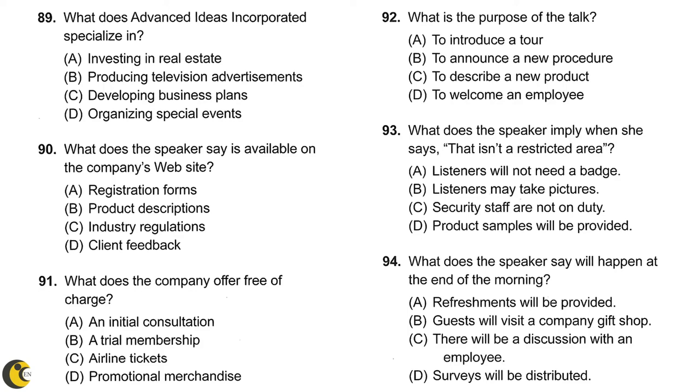Questions 92 through 94 refer to the following talk. Harper Electronics welcomes you here for a tour of our innovation labs, where you'll see how we develop new products. We'll start with a brief video on the history of the company. Then you'll visit the labs to see the projects we're currently working on. The labs themselves are a restricted area, which means no photographs.